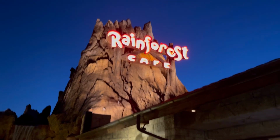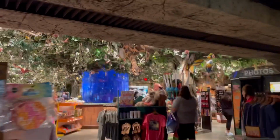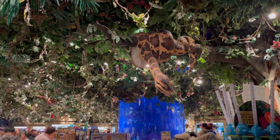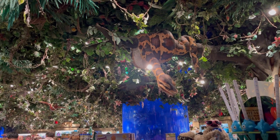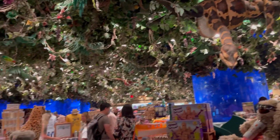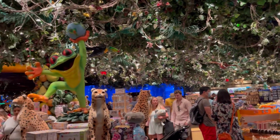So we're going to be entering the Rainforest Cafe at Disney Springs. There's this lane! Oh, look at the snake! It was moving just now. Okay guys, so we're gonna go in.